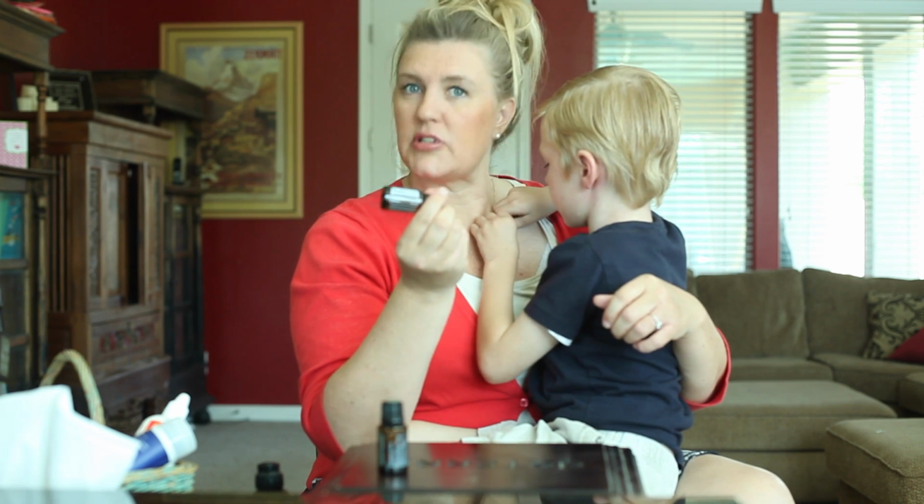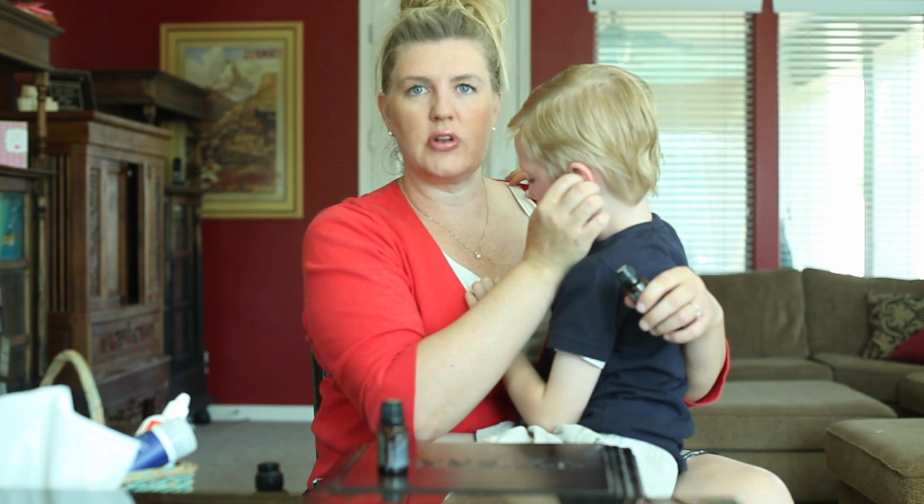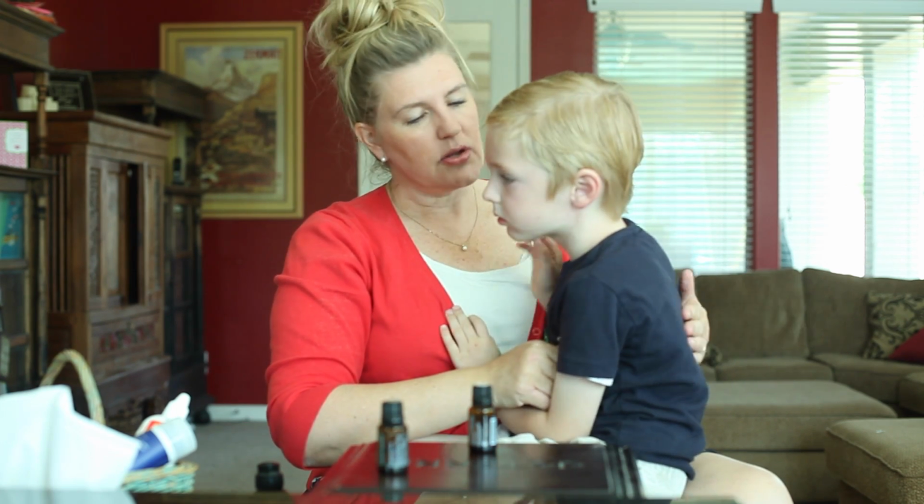So Purify is super simple because it just dries up everything in the ear. So same thing, you're gonna do that. Some people like to put it on a cotton ball and put it in the ear, but my kids never seem to like to wear a cotton ball. So those are our first three things.